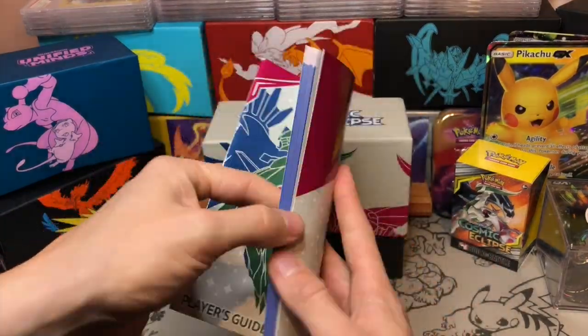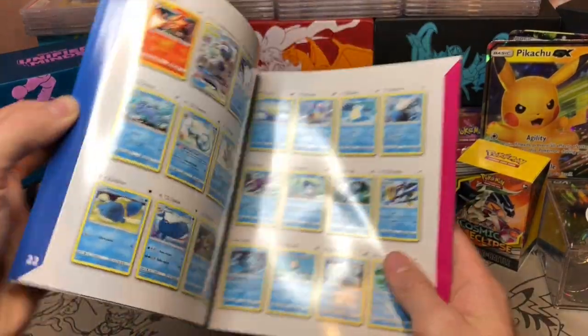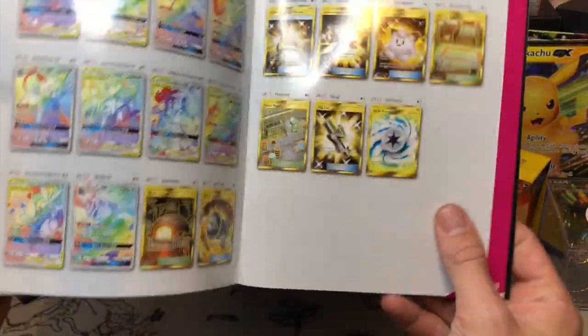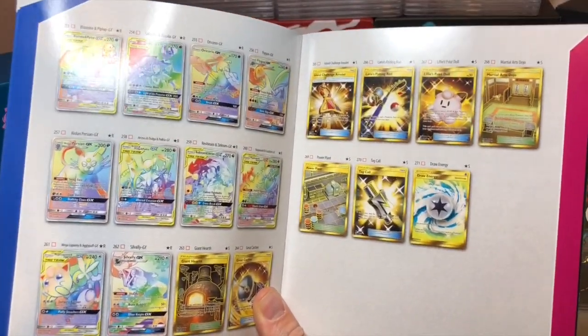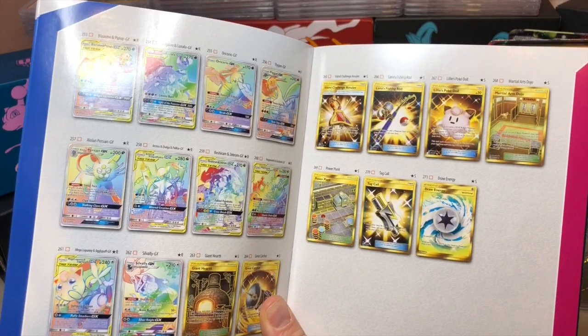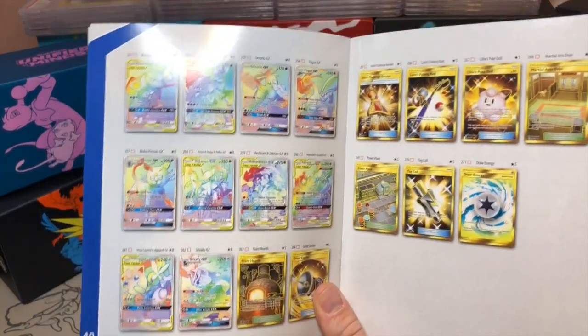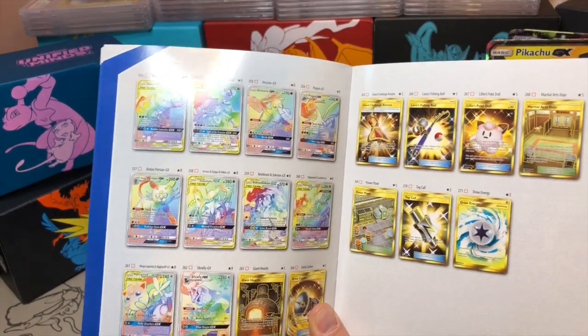Really hefty book. A really good sign that there are going to be a lot of cards in this set. Let's just dive straight to the back, look at the secret rares, and just see how many there are. There are 271 cards. Oh my goodness, that is absolutely ridiculous. 271. Literally going to be impossible for me to even consider ever getting close to completing.